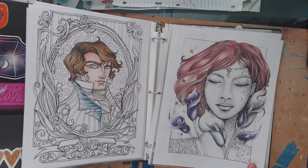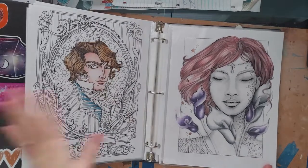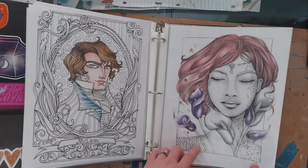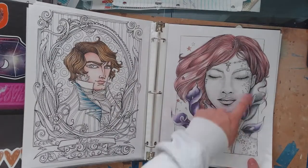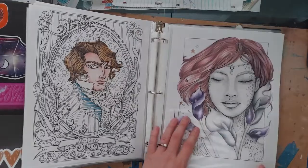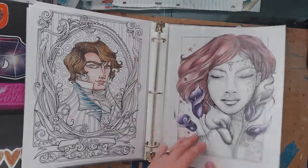But she's got the Flower Girls PDFs, and this is one of them. I need to finish it. I'm excited. I want to do gold stars with my Fine Tech watercolors. I think that would be really pretty. Kind of like what I have going already right here.